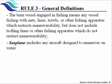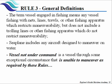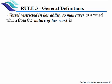Seaplane, a plane that lands on the water. Vessel not under command, it's broke. Due to special circumstances, it cannot maneuver to comply with the rules. Jammed rudder, busted hydraulics, electrical system failures. There's a host of reasons why a boat can't comply; they're considered not under command. Vessels restricted in their ability to maneuver.